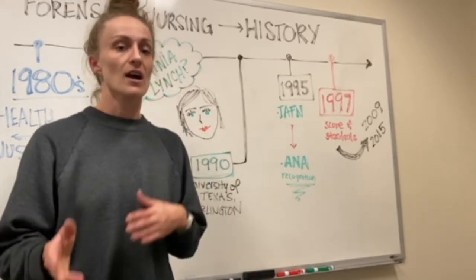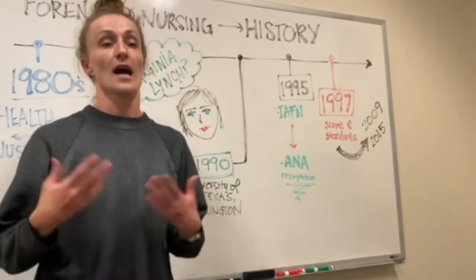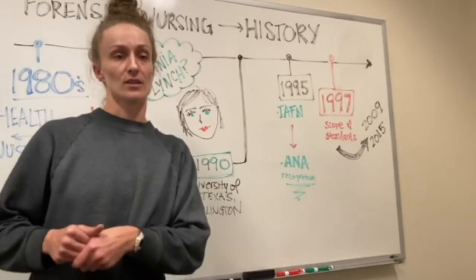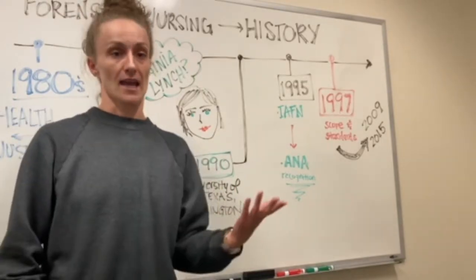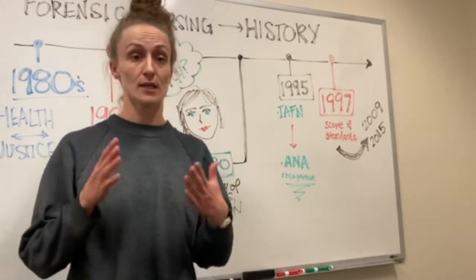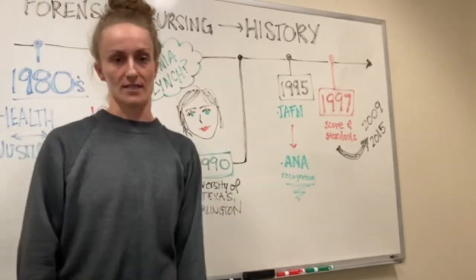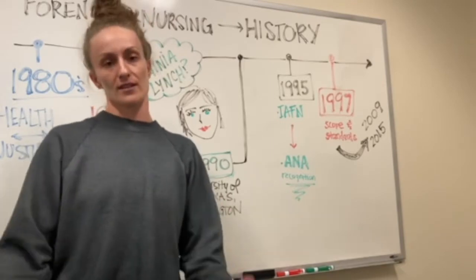Also in 1995, the American Nurses Association recognized forensic nursing as its own specialty. In 1997, the scope and standards of nursing practice were developed and published through the IAFN and ANA, and they identified expectations for the role and the practice of forensic nurses. They were later updated in 2009 and in 2015. So next, Tess is going to take you through the specialties of the forensic nursing practice.